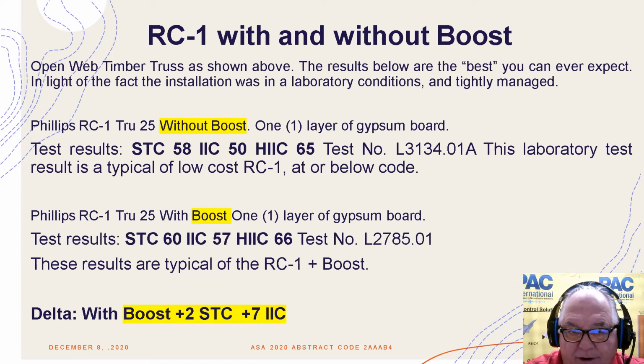Using the same RC1 True 25 with Boost, 1 layer of gypsum board, the test results were STC 60, IIC 57, HIIC 66. These results are typical of the RC1 plus Boost. The delta with Boost was plus 2 STC and plus 7 IIC.